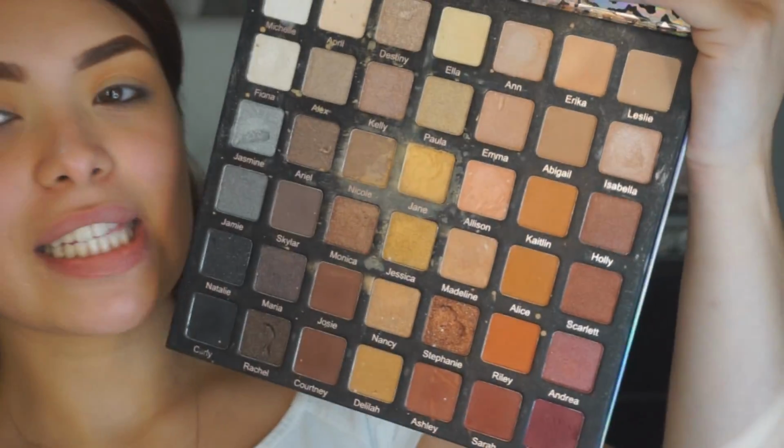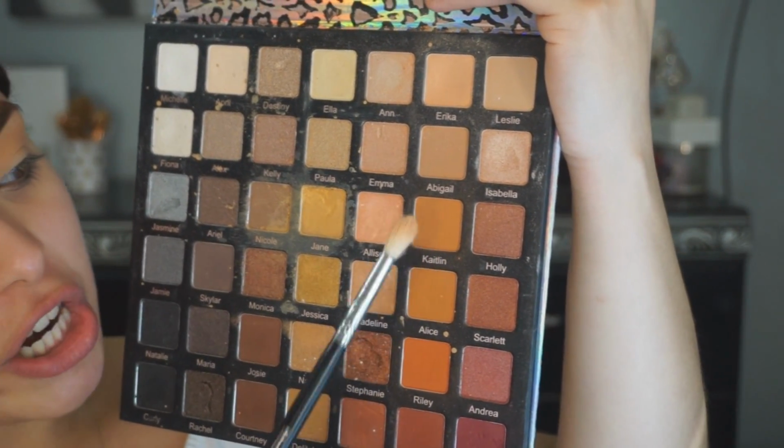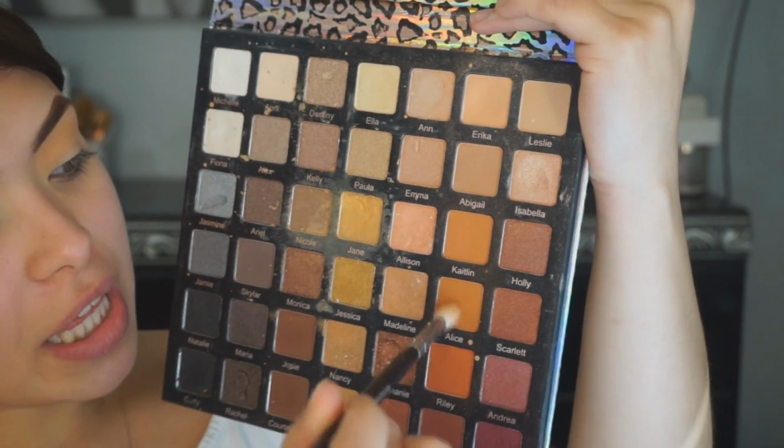So whenever you're starting with your colors and adding, you want to start with a big fluffier brush rather than a dense brush. Okay, so next I'm going to take the shade called Alice, which is one shade darker than this one. When working with color, you always want to build your colors from light to dark because that creates a very gradient and beautiful look. I'm going to apply this color right into my crease, still with that big fluffy brush so it can be very light and blendable.